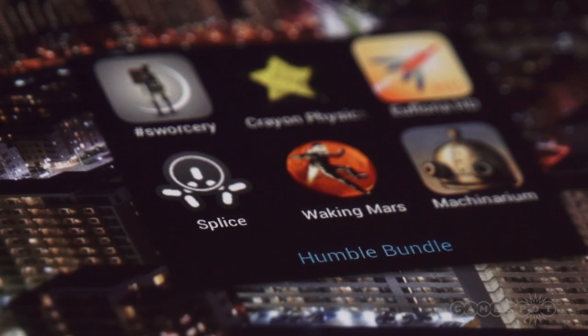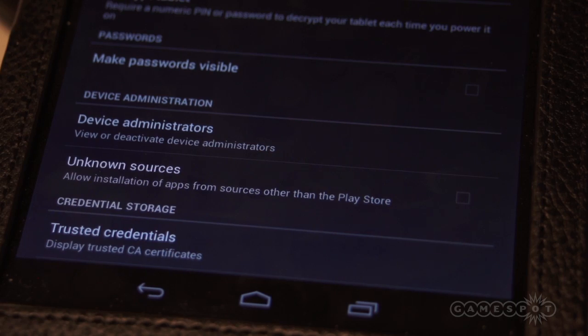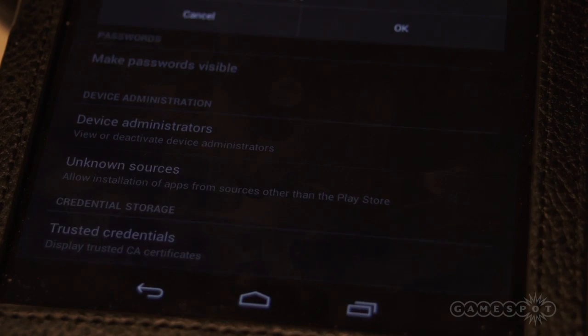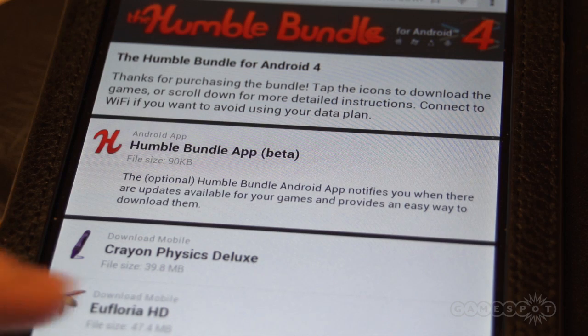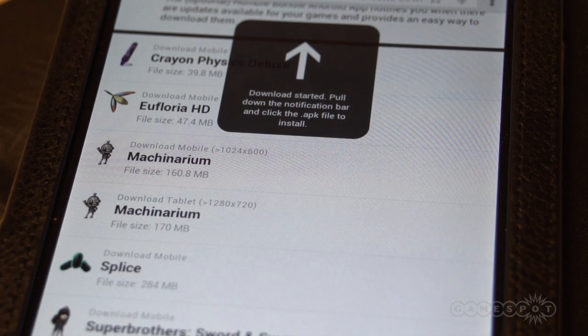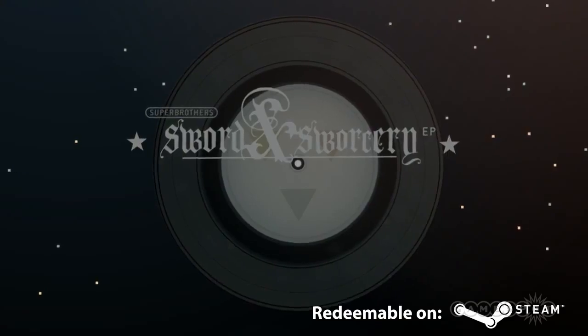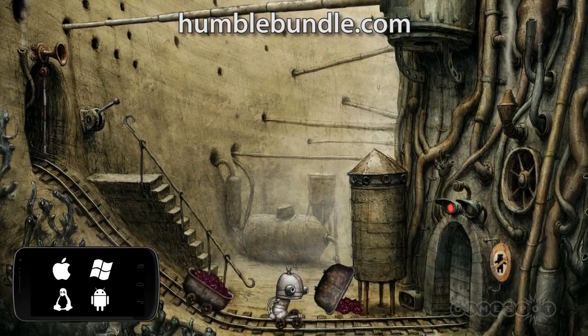It works on Android because the platform allows you to install and run software from sources other than the Google Play market. You only need to give your device permission to install the software, download the APK from the Humble Bundle page, and you're ready to start playing. The Humble Bundle for Android 4 is one of the best deals yet, offering tons of games that have never been available on the platform before. Let's take a look at what you get.